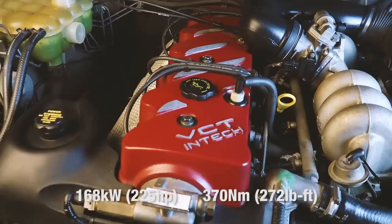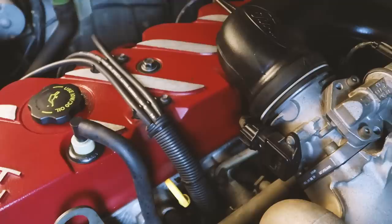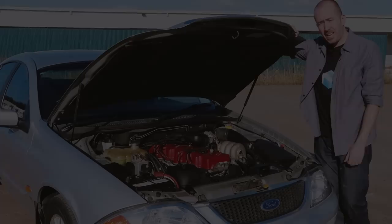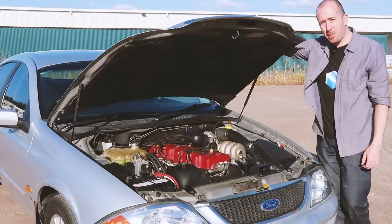The 4-litre Intech VCT was a formidable engine back in the day, developing 168 kilowatts of power and 370 newton metres of torque in the Fairmont Ghia, and slightly more in the sporty XR6 Falcon. To put those figures into perspective, Holden had to supercharge their GM-sourced 3.8-litre Ecotec V6 in the VT Commodore to simply match the power and torque figures this thing put out as standard. In my mind, the Intech VCT and the Barra are two of the best engines to have ever come out of Australia. And the fact that Ford only fitted this engine to the Fairmont Ghia and the XR6 VCT makes this car a little bit special. So while it might look a little bit drab on the outside, it goes like a shower of shit.